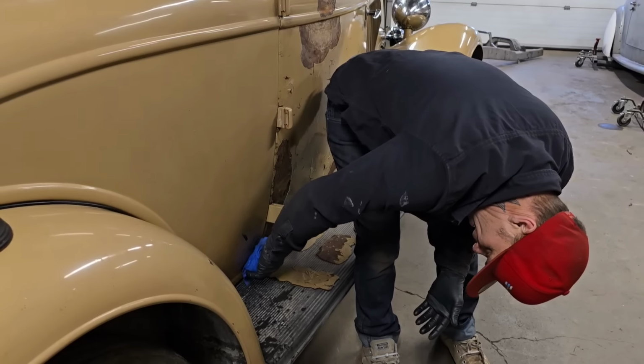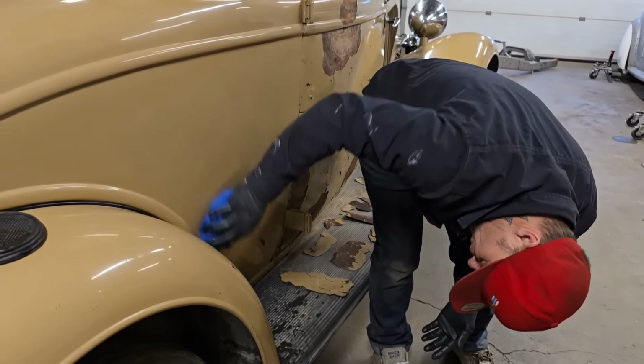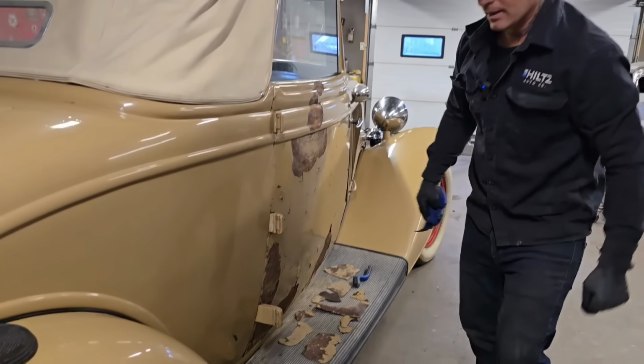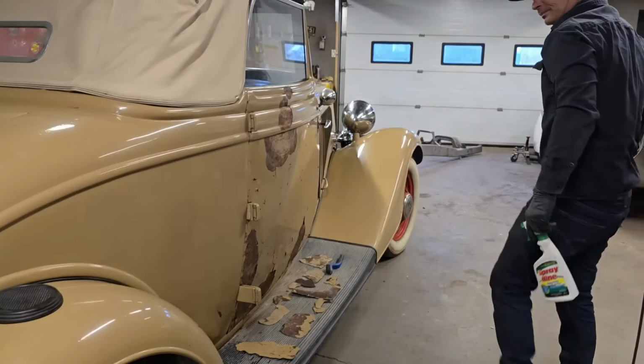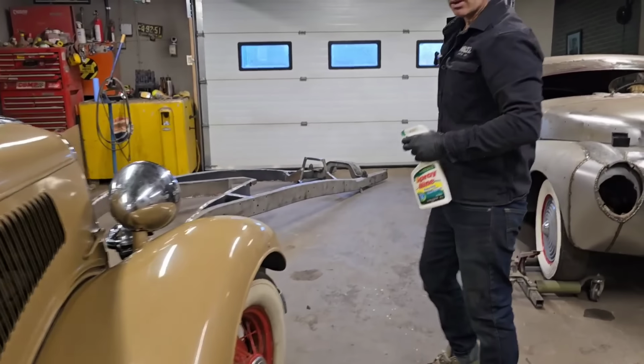It's when you get a car and you think you've got something special and you want to redo it, and you tear it down and you've actually got a piece of poop. That's when it's not good. But right at the present moment, that back fender looks really, really good.